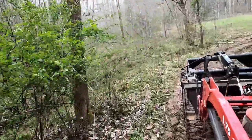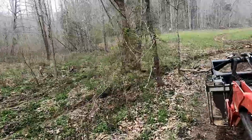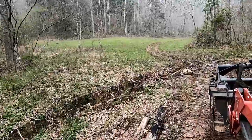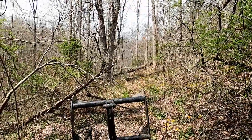Because I was trying to get an oak log off the side of the mountain the other day, and it just didn't really work out. Just too many obstacles, and I couldn't get the tractor close enough, so I had come-alongs, and it was just, you know, I'm killing myself for like one log. There's the poplar right on the trail.